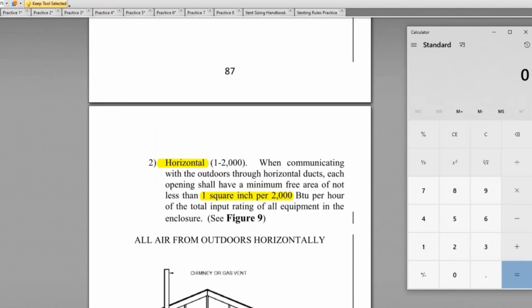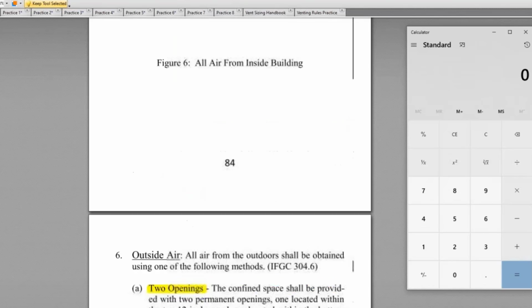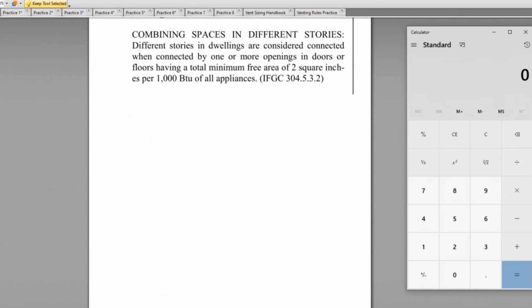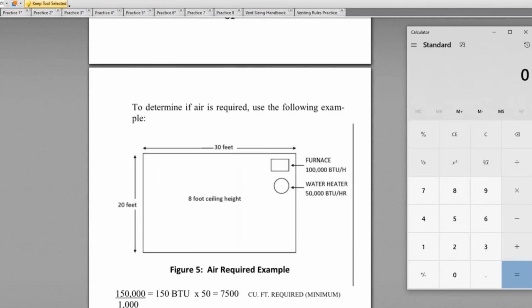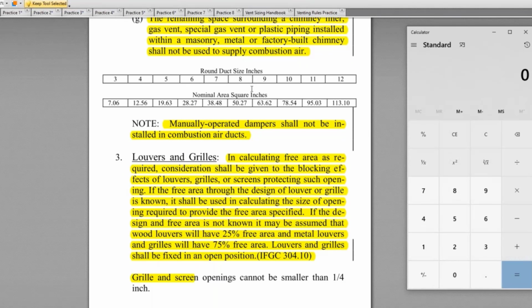What about a round pipe? What size round pipe do I need to get 77.5 square inches? Page 80, it is a duct. Go back up to page 80. Oh, I've got to go with 10-inch ducts, right? Yep. Okay. All right, very good.